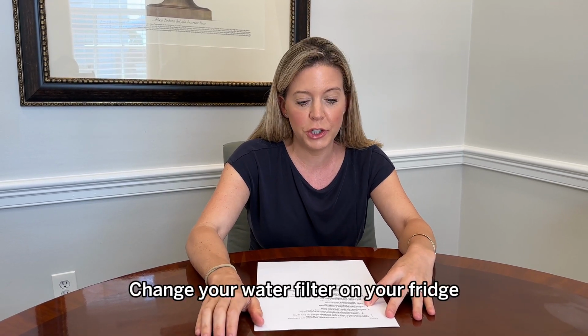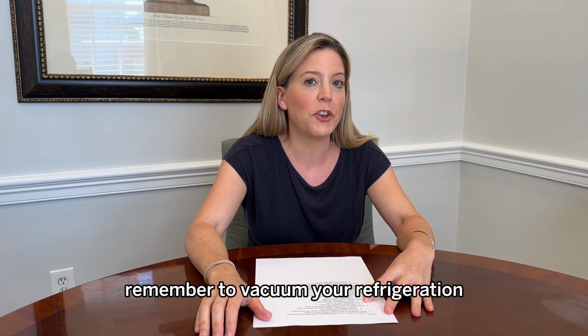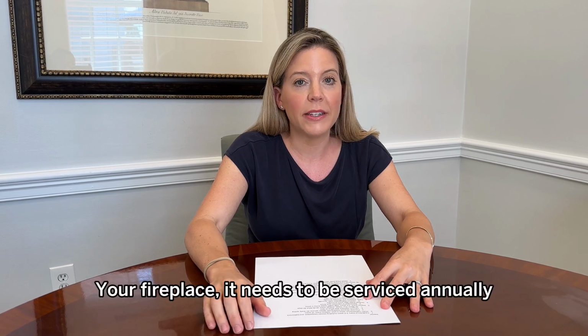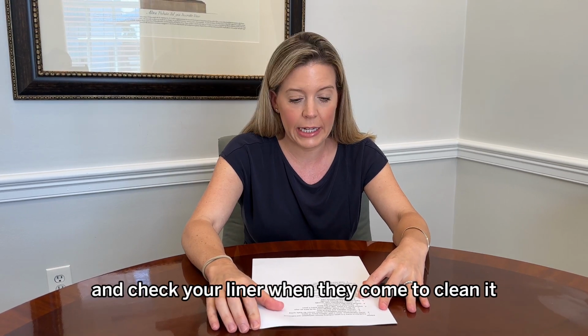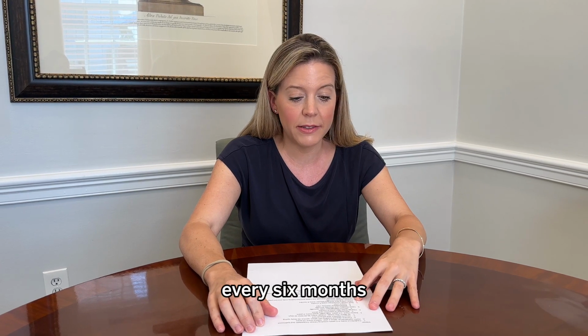Change your water filter in your fridge every 6 months. And when you do that, remember to vacuum your refrigerator coils. Your fireplace, it needs to be serviced annually. Remember to have them check your chimney caps and check your liner when they come to clean it. Your marble countertops need to be sealed every 6 months.